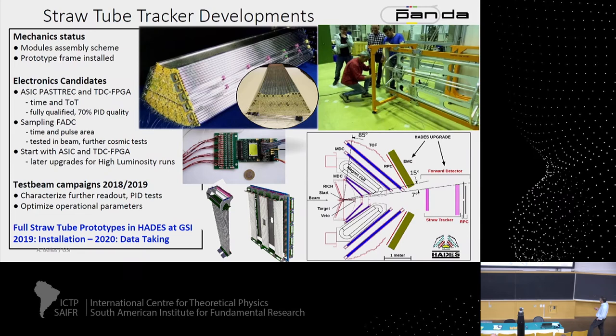These are CAD drawings, but these actually are being built in order to be used in a running experiment at GSI, the HADES experiment, which will be placed over there. So these pink lines here are the straw trackers, which will be installed this year, and commissioning should already commence this year, and possibly data taking next year. So some of the PANDA components are already being used in running experiments for characterization.